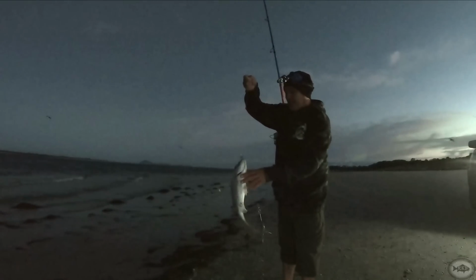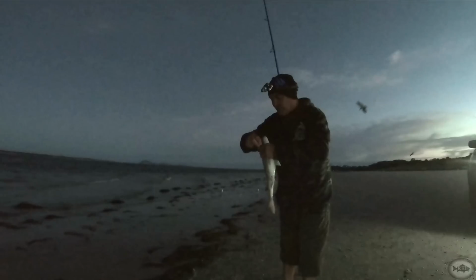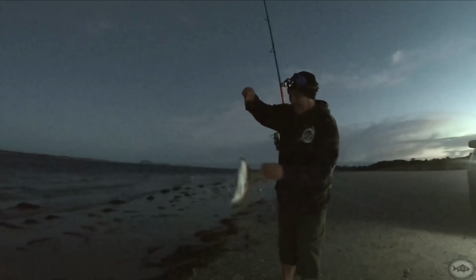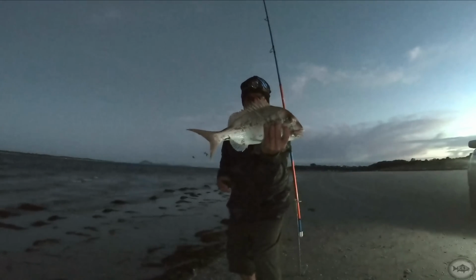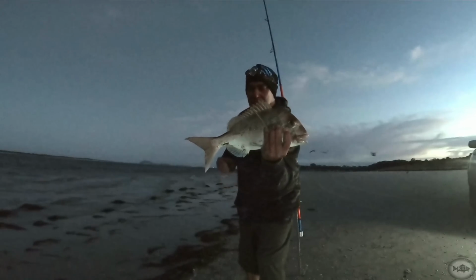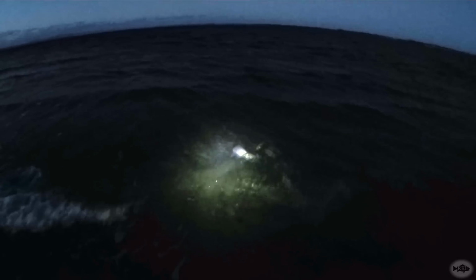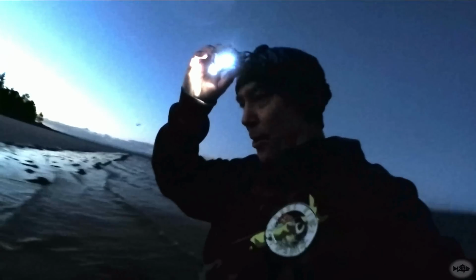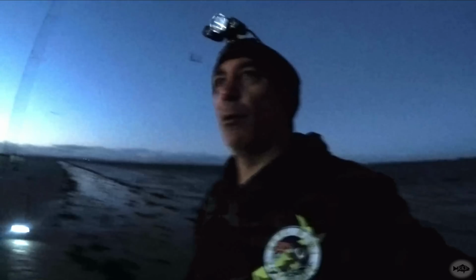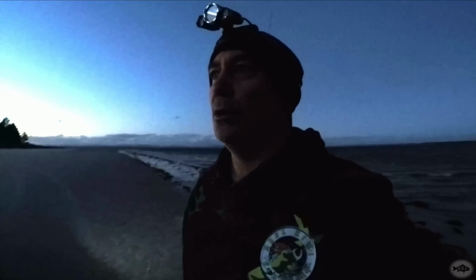And I might just keep this fella, or I might let him go. What do you guys reckon? He's only lip hooked. There you go, guys. It's not a bad fish. It's up around 45. But we'll let him go. Gone. Stevo's one got gut hooked, so we thought we'd keep that one and let my one go. It's always good, like I say, let a couple go, don't have to keep everything.